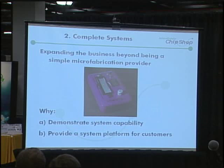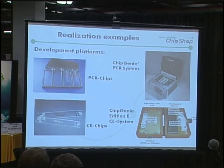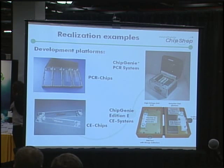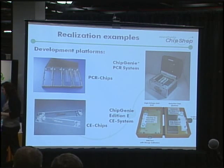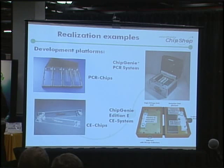We do complete systems, so not just the chip, but a chip plus the instrument, plus accessories and everything else. So a few examples here: a continuous flow PCR instrument, so basically a platform for thermal control, coming with a variety of chips, and a capillary electrophoresis system with contactless conductivity detection, basically for food and water analysis.